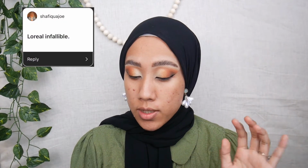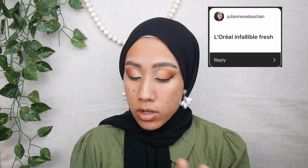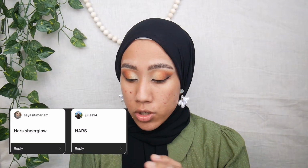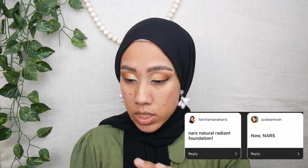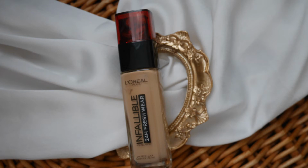Moving on to foundation, a lot of you guys say it's from NARS and also L'Oreal. Amira Husna says L'Oreal Infallible. Shafika Jo says L'Oreal Infallible. Julianne says L'Oreal Infallible. A lot of you say NARS, but I don't know which one. Some of you say it's from NARS Sheer Glow, I'm guessing. And one of you said your favorite is the Becca Skin Love, which is also my favorite, and I love that foundation so much. But today we're going to use the L'Oreal Infallible.